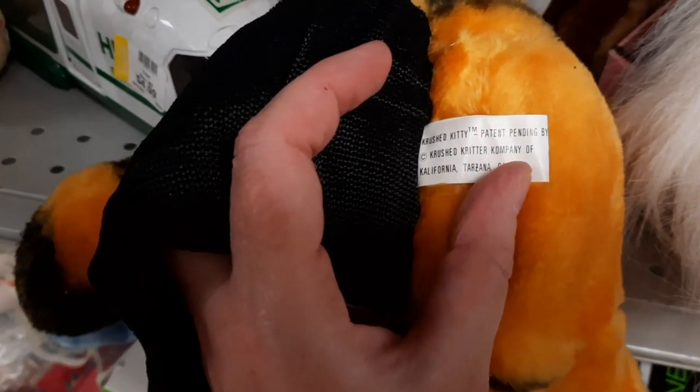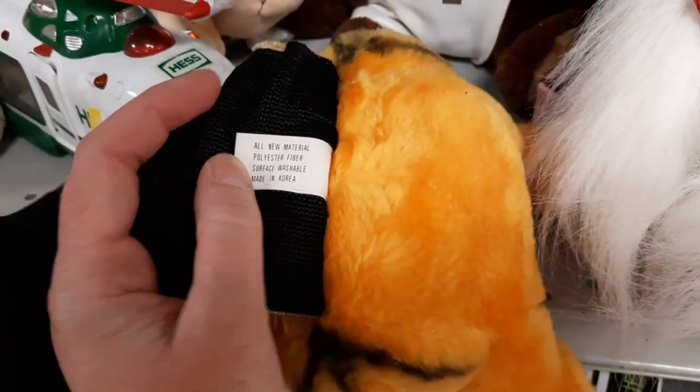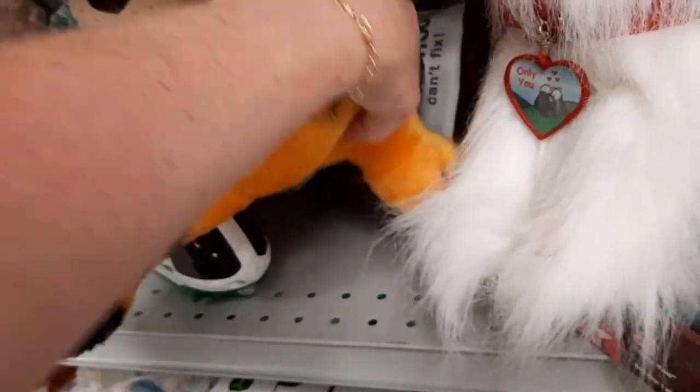It's crushed kitty. That's kind of sad. I thought it was Garfield.